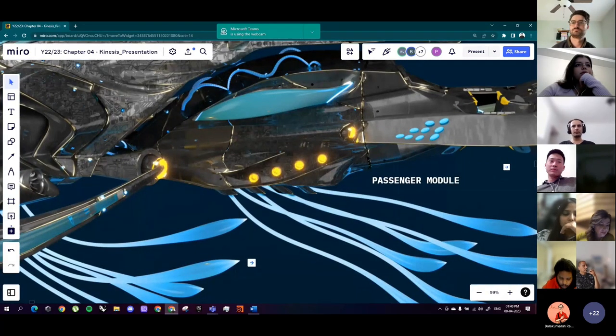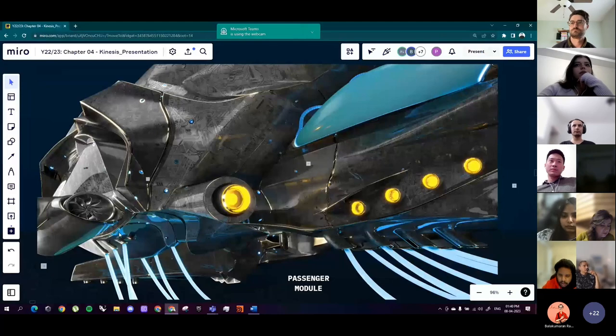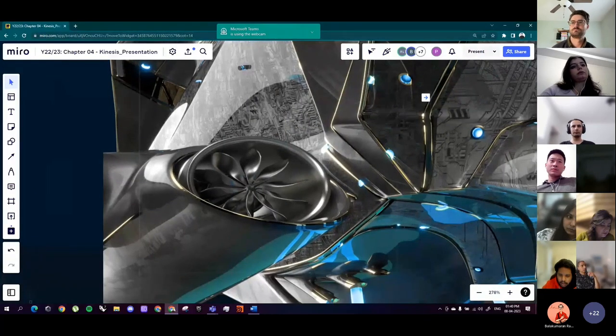Now, moving on to the passenger module. So the state-of-the-art propellers in the passenger module help it move across with ease.